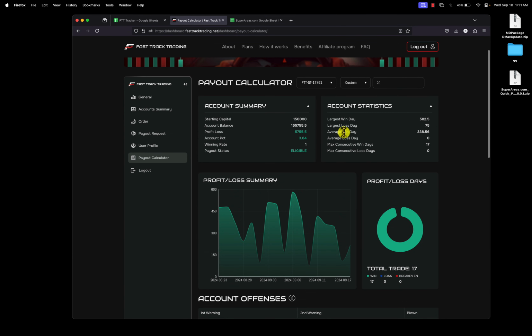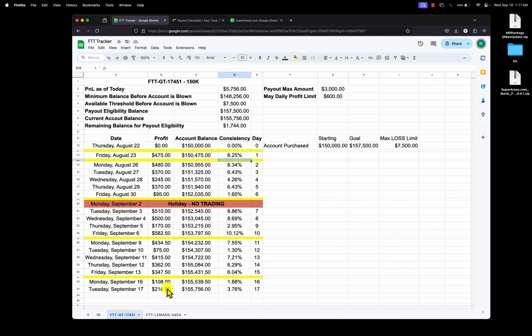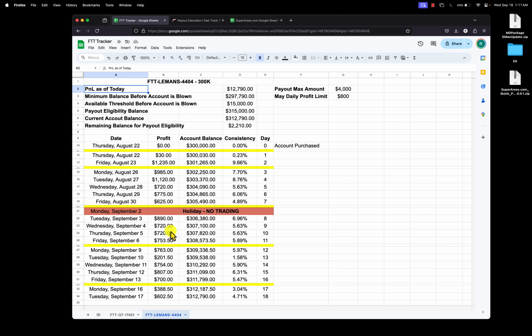So let's look at my bigger account. The next one that I'm showing you guys, which is the 300,000, right? So same idea. What is the maximum? I know that they're going to do a maximum payout of 4,000, so I've got to keep my 20% of it. So I can't cross $800, right? So that's what I decided.